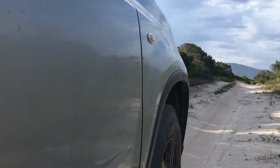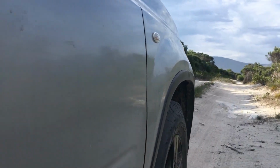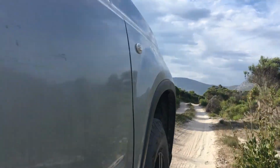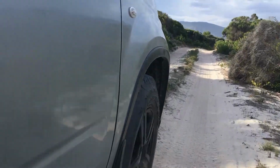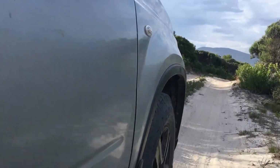And yeah, I've got it at 1 bar here, and the car is just sailing. That's the nice thing about having the high profile tire. You can let it down to 1 bar and these things float. It didn't. This is the hardest section.